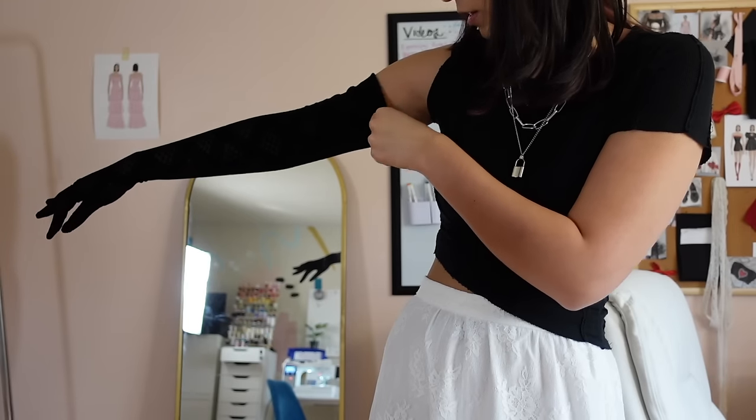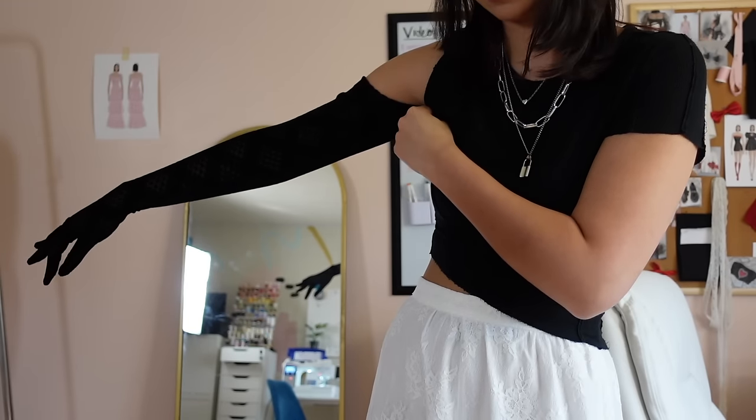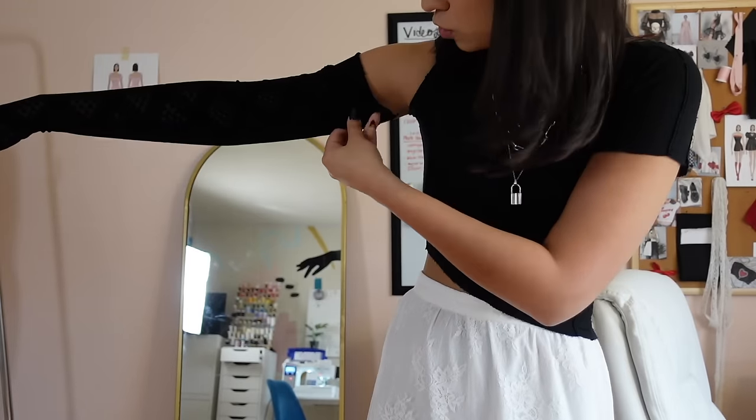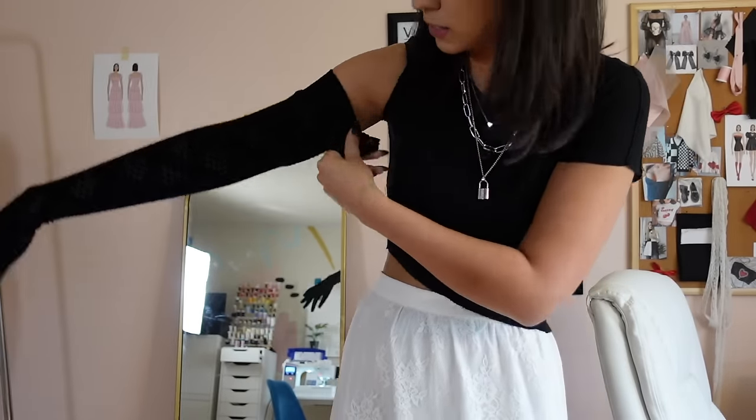Okay, I just sewed the other glove, the one that's not gonna be attached. So I just used the same pattern and then cut it without the sleeve cap. So here it is. It's actually a little bit loose right here. I think that's because it's supposed to be all the way up here, and then this would be stretched with the sleeve cap.